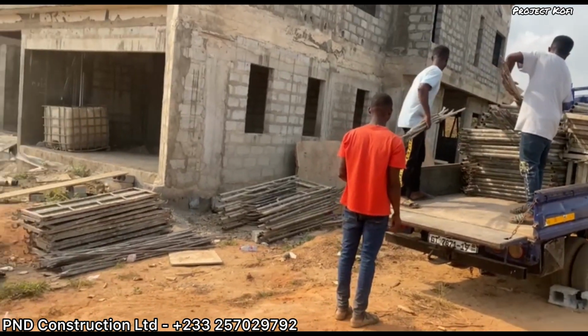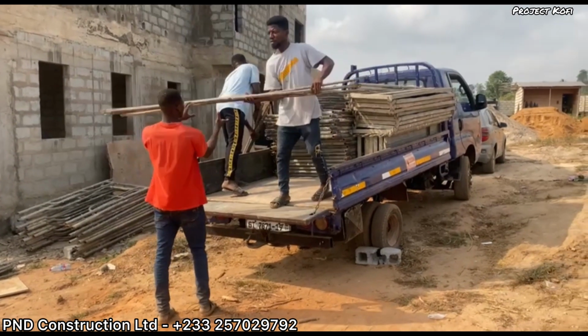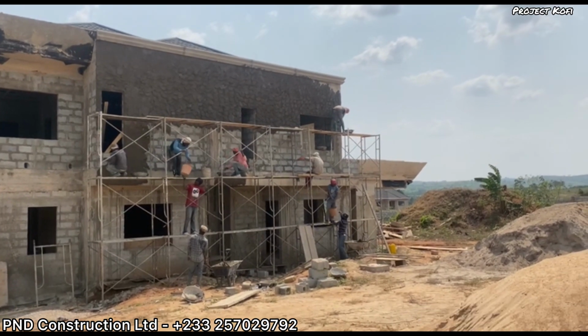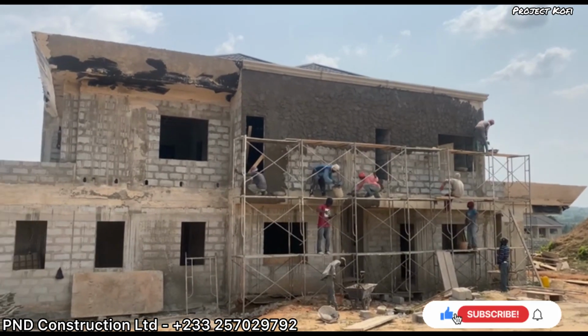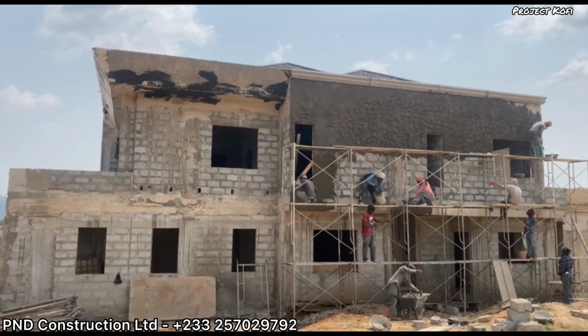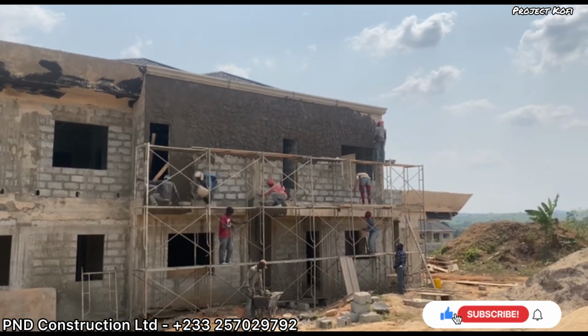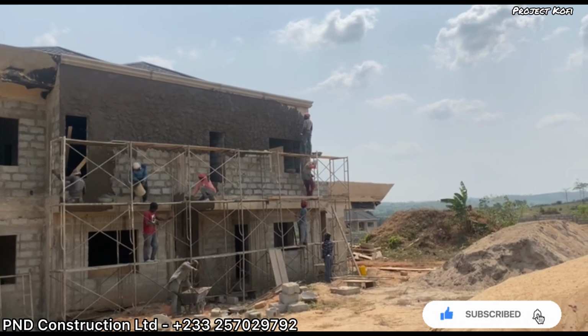A little bit about the project that we're showcasing today. This is Project Coffee. This is a 5-bedroom home in Amanfrom, on Grey City Phase 3. The home itself is 8,800 square feet. As we get into the video, you will start to see us taking the different steps as we continue with the external plastering.